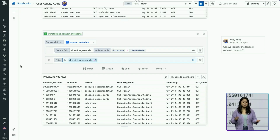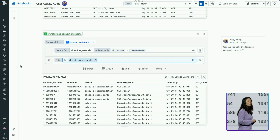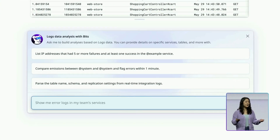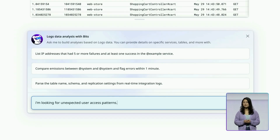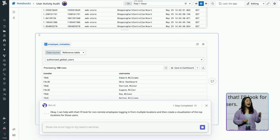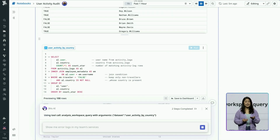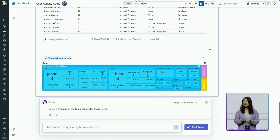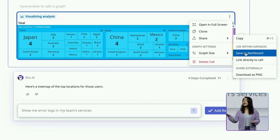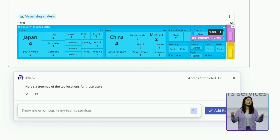But actually, I have one more teammate in here, one who knows this data inside and out. Bits AI is now integrated right into notebooks. When I ask for help with reviewing user access patterns, watch as Bits jumps into data analyst mode, adding in relevant metadata, writing SQL queries, and visualizing the final result in a logical, easy-to-follow chain. I can take this final output and save it to my favorite dashboard, or continue working hand-in-hand with Bits and my team.